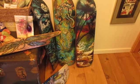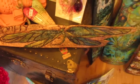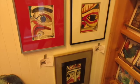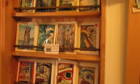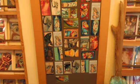More skateboards, and I like painting on driftwood. That's a dragonfly. I've done a lot of First Nations Indigenous artwork, the Haida Gwaii, and again, many cards, lots of different subjects, and I do make.